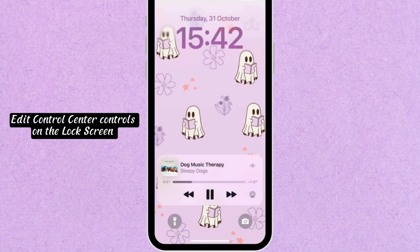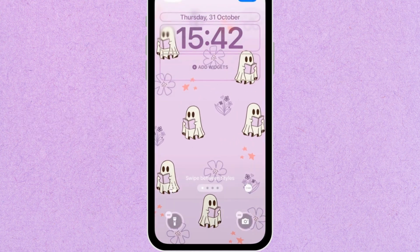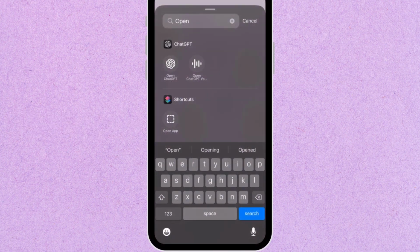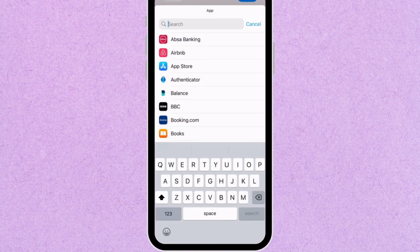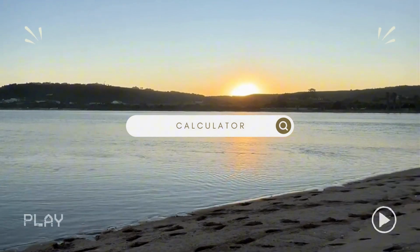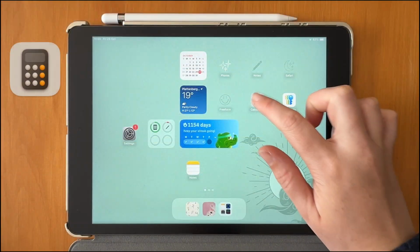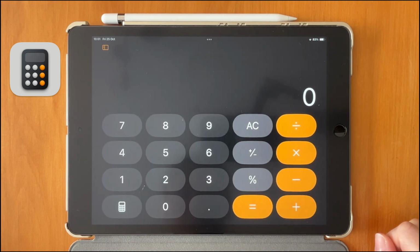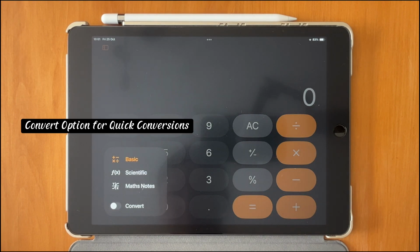You can now customize your lock screen by adding controls from the control center. For example, you can replace the flashlight or camera with quick access to the Notes app, which is perfect for jotting down thoughts in an instant. On your iPad, you can now access a basic and scientific calculator, as well as use the conversions option.